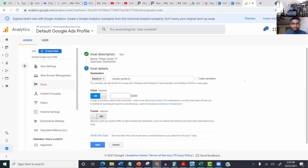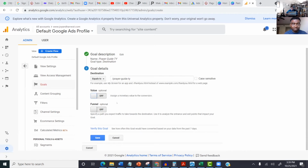Okay, so we'll turn value off here. We're going backwards all the way to where we started. Now we're just going to continue. We're going to click save.